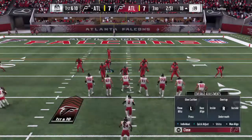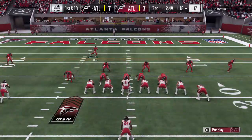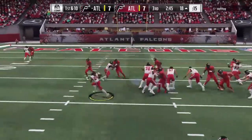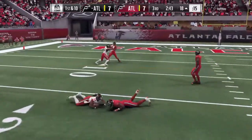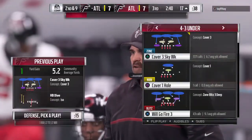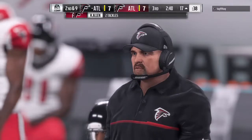And the D-line pinching together must be expecting the run. A handoff, Devontae Freeman. And he'll get this one down to about the 17. Just a yard on the pickup there, and it'll bring up a 2nd and 9.